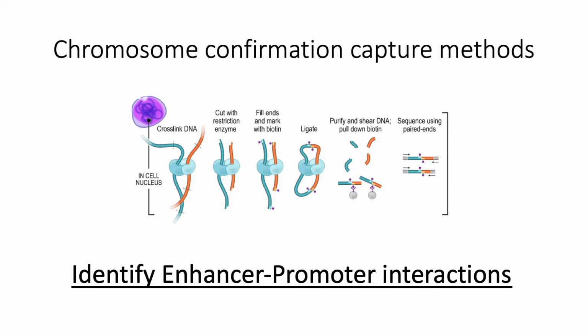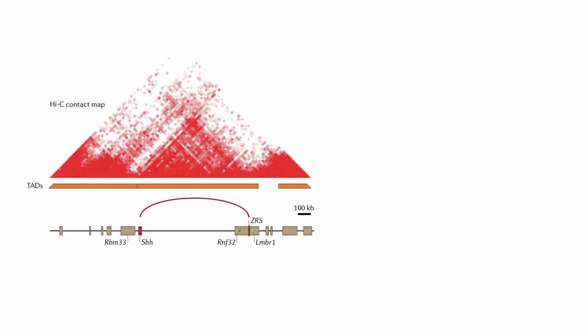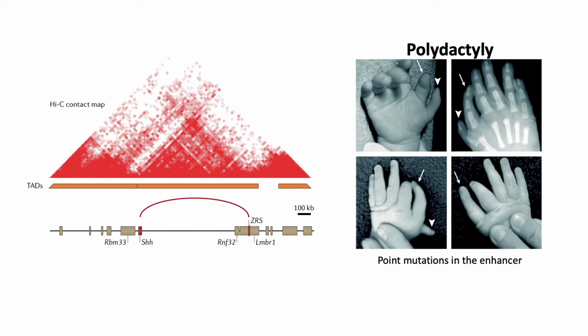This is not just an academic exercise, because these loops, these contacts and these enhancers really are critical for the function of transcription. They're critical for the expression of a lot of essential genes. There's a classical example right here of the SHH gene, which is involved in limb development, and its enhancer, ZRS, which is almost a million base pairs away. If you have a single point mutation in this, or if you have loss of it, you have dramatic differences in the formation of digits.